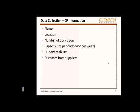The distances of each consolidation point to all of the different suppliers, because if we're looking at cost minimization, and transportation cost is a key to us, transportation cost is often a surrogate for the miles that we drive, where we have a rate per mile, or we have some fixed amount based on what we have. Shorter distances, it may be a fixed trip charge. Longer distances, it may be rate per mile.